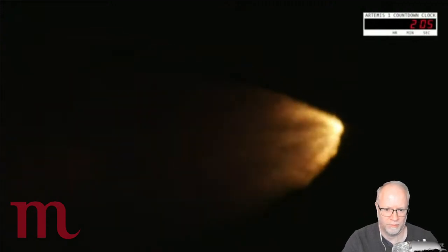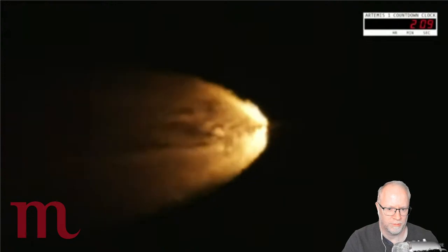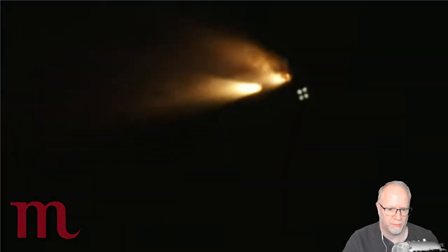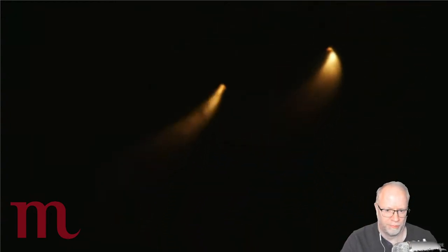Standing by for solid rocket booster jettison and shortly thereafter. There we go. There is burnout and jettison. Both solid rocket boosters have separated. And that's basically what a space shuttle looks like, except with one less engine. Core stage engines continuing to fire. Now the core stage continues to power the flight of Orion.